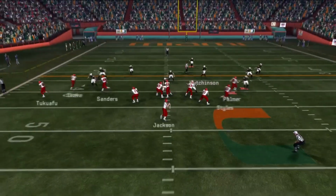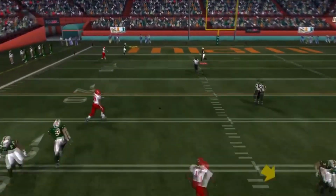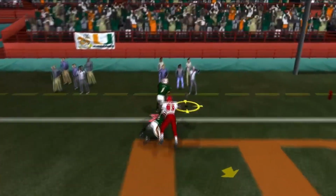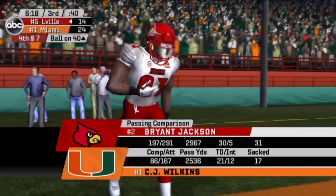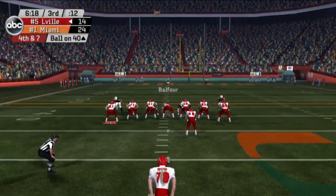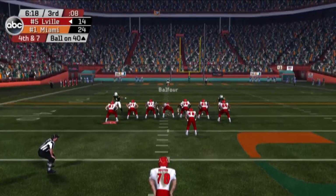Jackson lines up in the shotgun. Jackson drops back to pass. He's looking. Fires deep down the left side. Come on, Carrizosa. Let's go, baby. Woo, man. He let it fly into the end zone anyway. The Cardinals barely have the ball. Up to punt it away. We probably have like 12 plays.